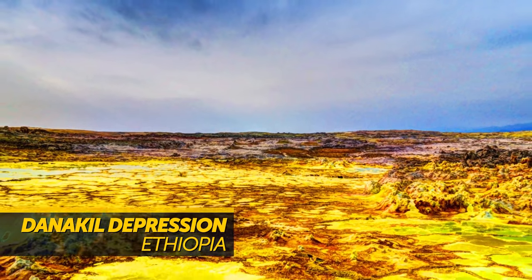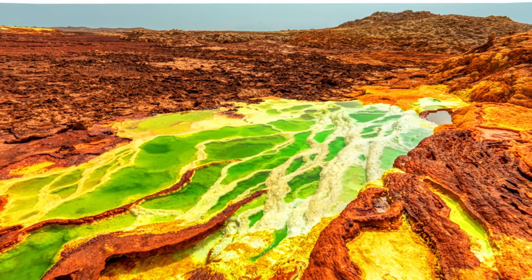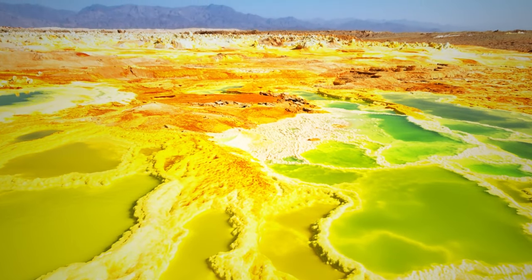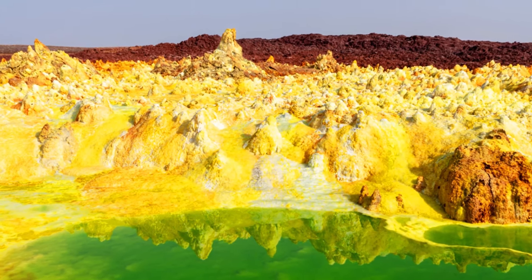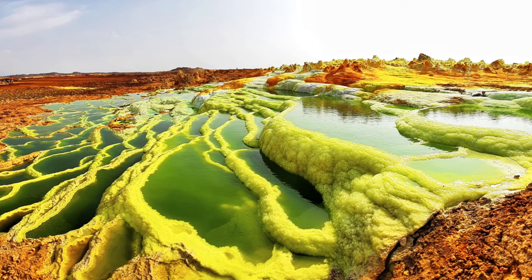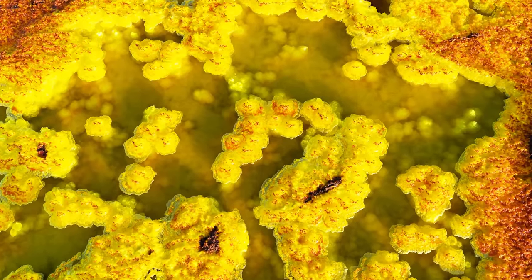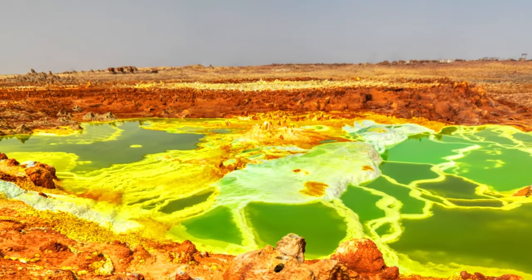Which can't be said about the Danakil Depression in Ethiopia. Despite its beautiful, otherworldly landscape, it's perhaps the loneliest place on Earth. Yellow, orange, and green mounds are made of salt, sulfur, and iron, creating views like nowhere else on the planet. Yet the combination of temperature and toxic minerals makes this place absolutely unlivable. Researchers coming here haven't found even microscopic life in this valley. Really, like another planet. Beautiful and desolate.